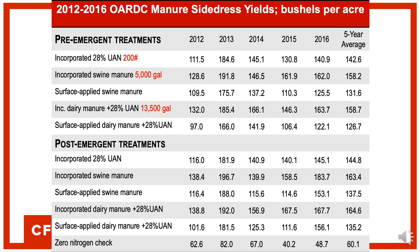And at the same time, we also have done, and this is some of our small plot research. In this slide, the top half are pre-emergent plots. When we started this research, I thought that corn would not be able to be emerged to handle the drag hose. So we were looking at a pretty narrow 3 or 4 week window of early planted corn when you could actually get in and use a drag hose.